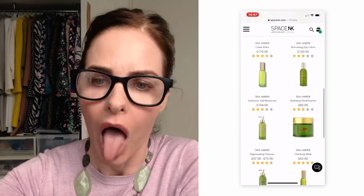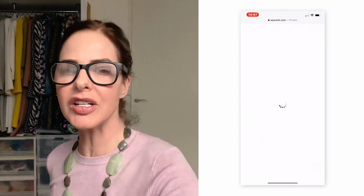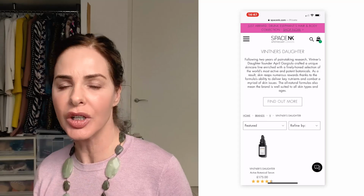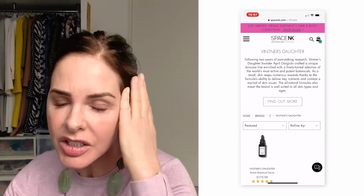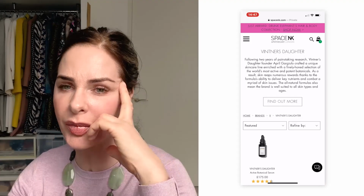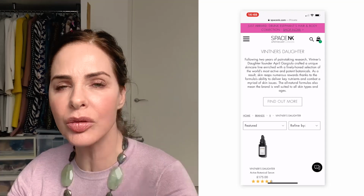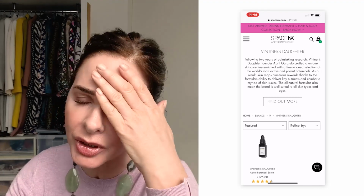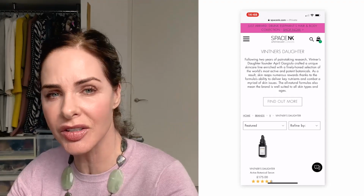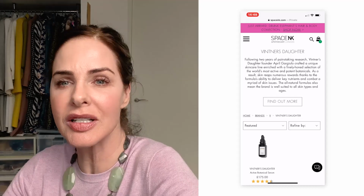I mean, next up, Vinoperfect, Vintner's Daughter. So Vintner's Daughter, they only have one product here actually, because on Cult Beauty they have 2. She started with this one product, and I was introduced to it about 7 or 8 years ago by Caroline Hirons, who I like to have a facial with. It's incredible. If you wanted to have the ultimate facial oil, I would choose this one. It's got so many actives in it. The list is longer than my arm. And she brought out recently an essence.